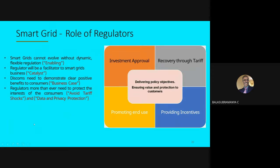Distribution companies need to demonstrate clear positive benefit to the consumer, like a business case. Regulators more than ever need to protect the interest of the consumers, like avoiding tariff shock. Today you announce something, immediately you withdraw it and then take a new thing. The regulator plays a major role here. They must understand the consumers' behavioral pattern psychologically and make sure that it will not create a ruffle in the society. And data and privacy protection is also equally important.